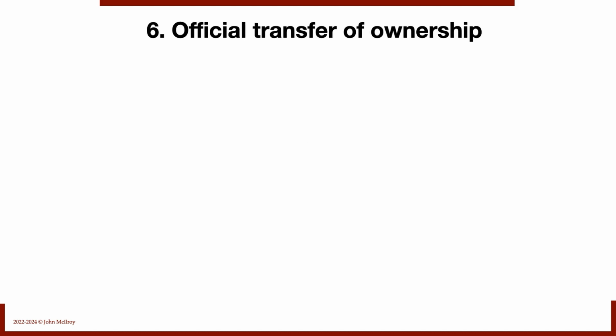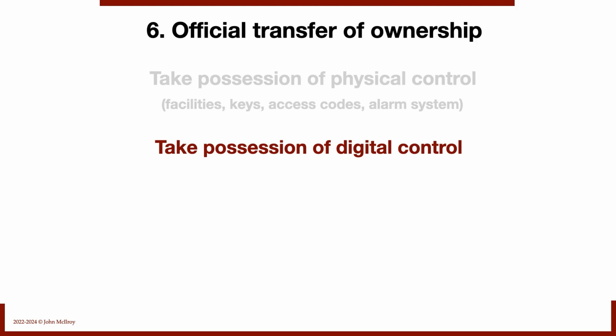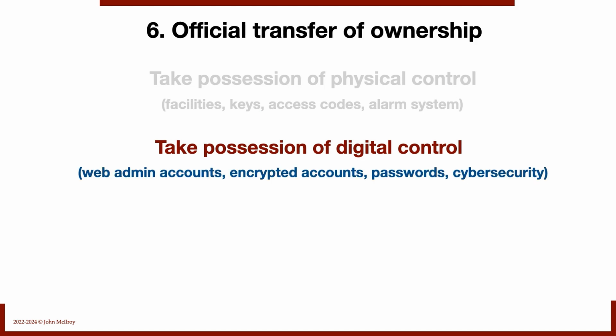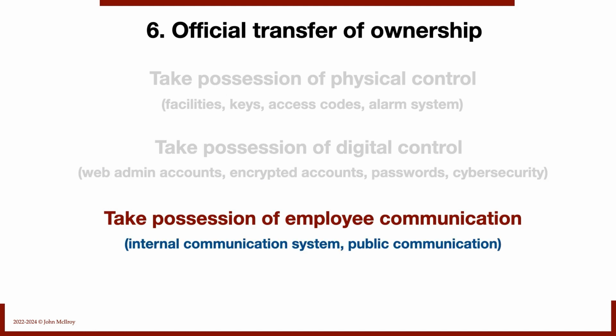Next, the official transfer of ownership. We want to take possession of physical control of the business. Facilities, we need keys, we need access codes, we need access to the alarm system, etc. We're going to take possession of digital control of the business. So we get control of the web admin accounts, the encrypted accounts, the passwords, cybersecurity, etc. And we're going to take possession of employee communications, whatever the internal communication system is, and whatever public communication protocols are in place. We want to have firm possession of those.